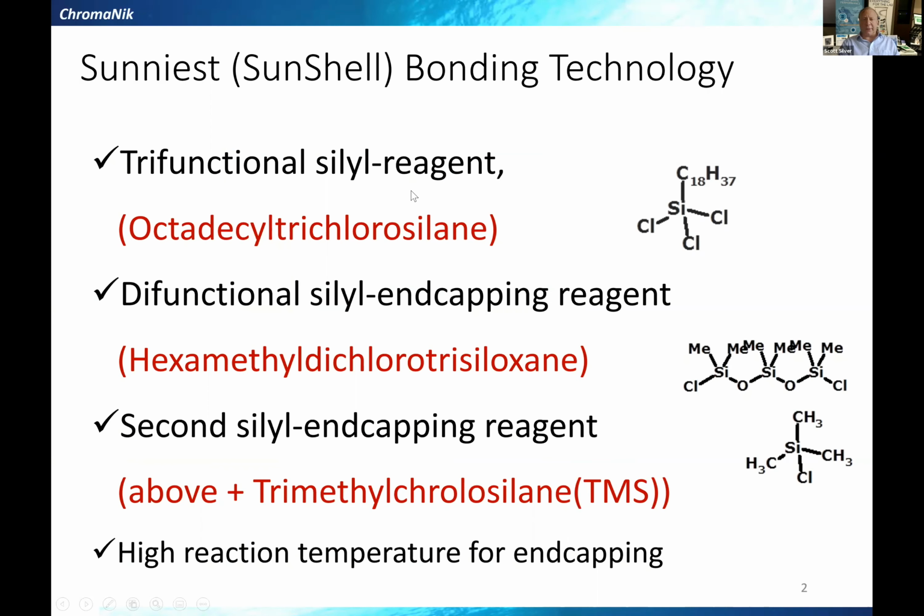As you can see, there is a main silo reagent, and then there are two end capping reagents as well. We'll talk about it more going forward, but there's hexamethyl dichloryl trisiloxane as well as trimethylchlorylsilane, or TMS for short.